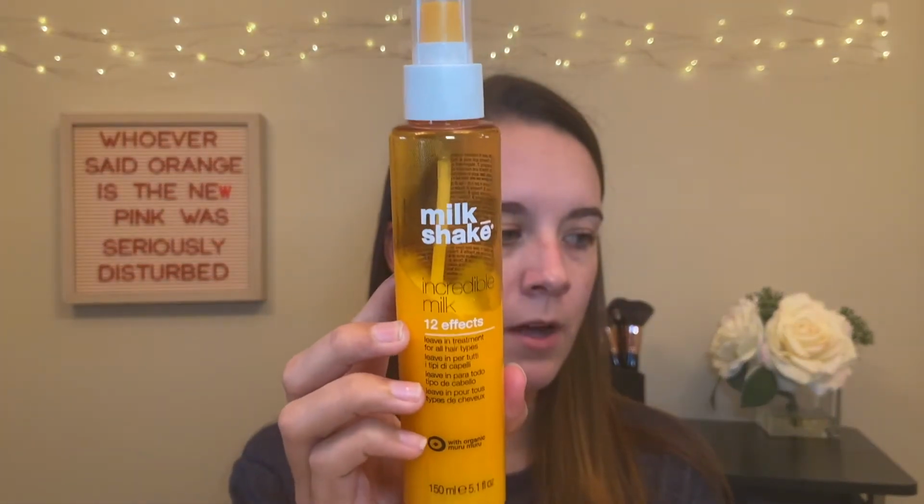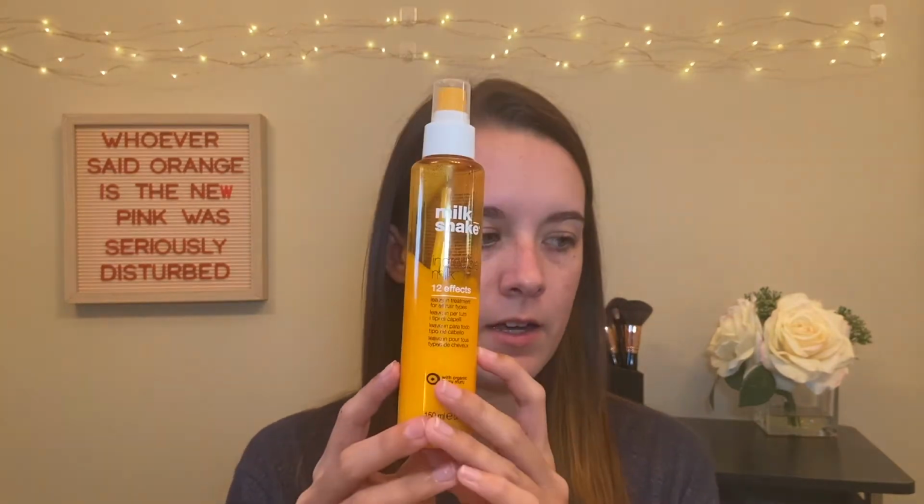But anyways, the last thing I do is I use this Milkshake Incredible Milk leave-in conditioner, and I just spray this through the ends just like I would when I apply my conditioner. I never put any conditioning products on my scalp because it's very oily, but this stuff is amazing and it smells so good. It smells like a vanilla milkshake or something, and that's one of the reasons I bought it. But anyways, it claims it has 12 effects like repairing your hair, frizz control, heat protection, incredibly detangling, which it does do that, magnificent shine. I feel like it does add shine. Adds body and volume. Some of this stuff, I don't know if it really does, but I really, really like it.